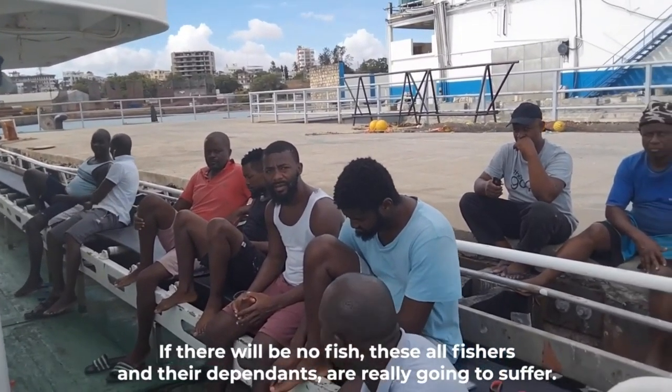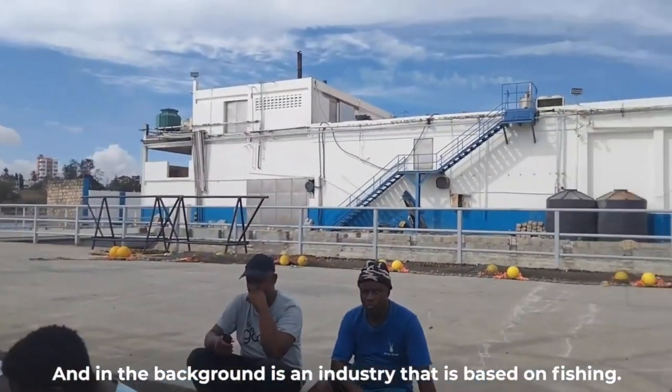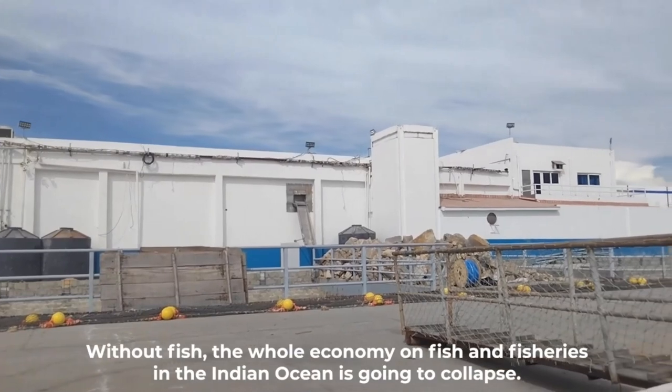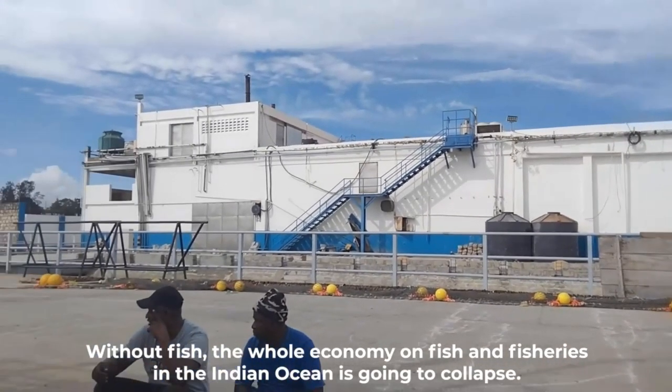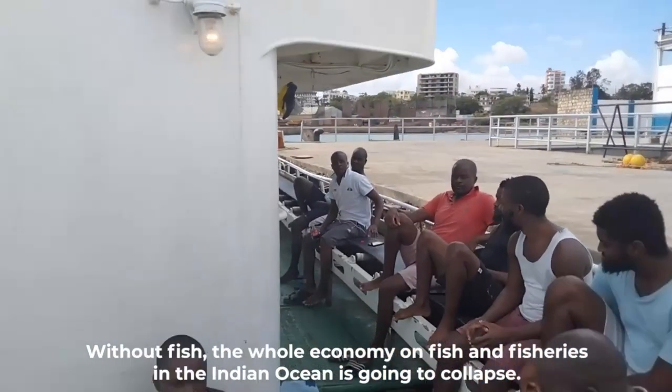And their dependents are really going to suffer. And in the background is an industry that depends on fishing. Without fish, the whole economy based on fish and fisheries in the Indian Ocean is going to collapse.